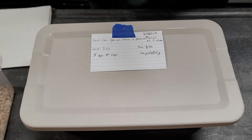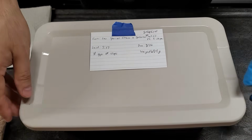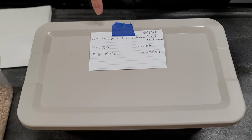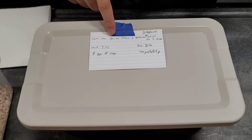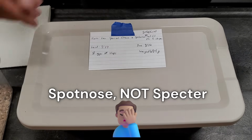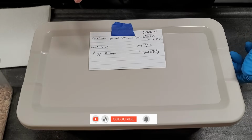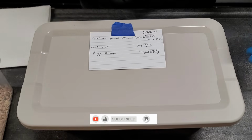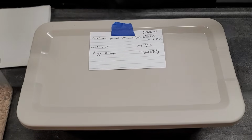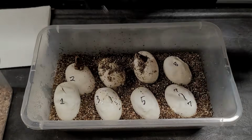All right, so here we go. So excited about this clutch. I know that I'm going to fail miserably and not trying to guess, but some of these might be hard to determine as we're cutting. So reminder, this is inchy leopard special clown to a spot-nosed red stripe het clown, possible het genetic stripe female, and got some great babies from this mom last year, and we've added a couple more genes into the father this year. So really excited to see what we see. All right, let's take a look.